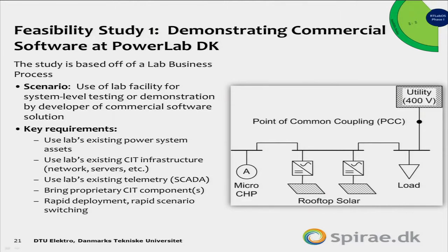So it's very advantageous for a company in our position to be able to work collaboratively with a university as a site for software demonstrations. So we wanted to prove this point out and show the ability of software to come into a university laboratory setting, a research lab setting, for a quick demo. And that's what we showed in feasibility study 1 here.